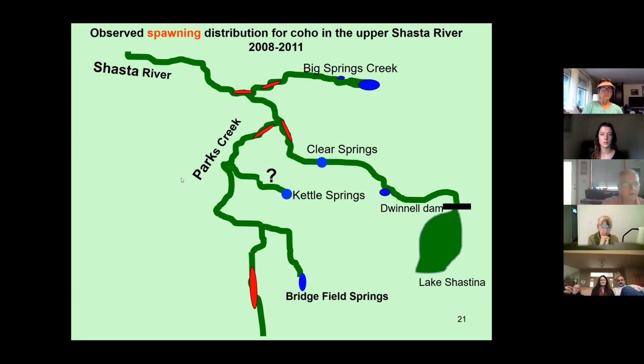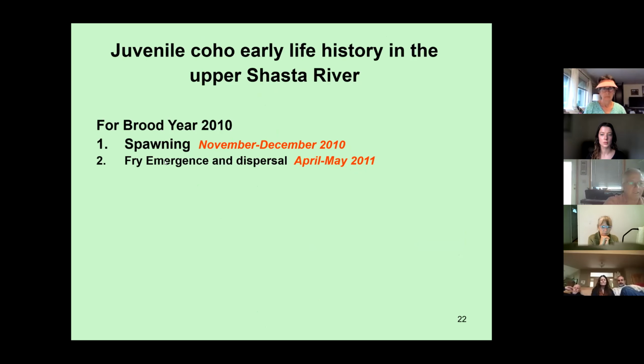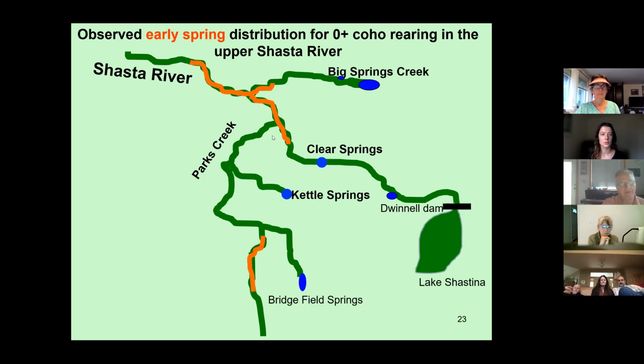So now those fish lay their eggs in the gravel in November, December, or January. Come around to April and May of 2011. Now the fish are going to come out of the gravel and they're going to disperse. If you went out with a mask and snorkel, you would find fish rearing in all these areas with orange, below Big Springs Creek, below Clear Springs. In Parks Creek itself, this would be seeded with juveniles that have come out of the gravel and they're ready to start growing and rearing.